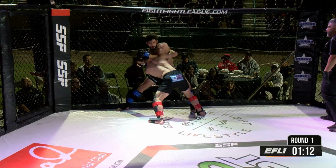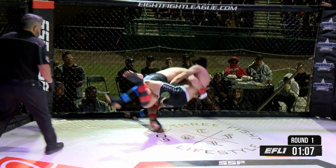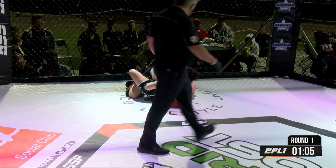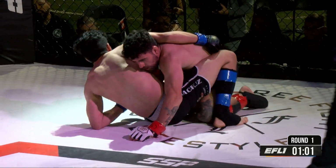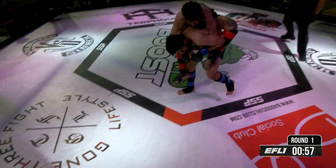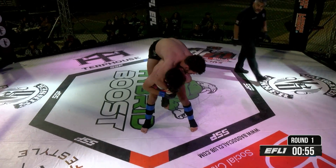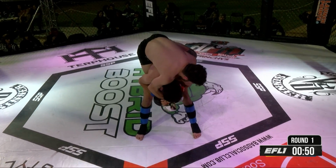Morken trying to press him up against the cage, see what he can do with it. Ooh, nice inside trip. Beautiful. Landing in the close guard here at De La Cruz. De La Cruz looking for that old school hip bump sweep maybe. He's trying it. He uses it to stand up, but he gave up his back in the process. Yeah, tries to move to four points to salvage some of that, but it just gets Morken all over him.